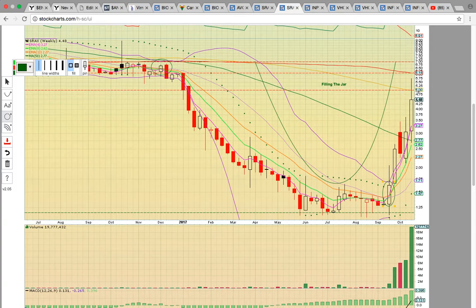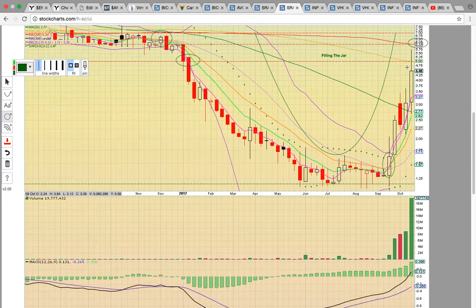Currently, the share price is hitting the 100-week moving average at $5. That is the big level to break. It's also set up with the closing price back here in January. So if you can get a weekly close above the 100-week moving average at $5, that puts the 200-week moving average at $6.14 on deck. Notice that the candles have been filling the jar back to this previous level. This previous close before this all broke down was up here near the 200-week simple moving average.